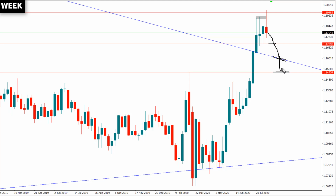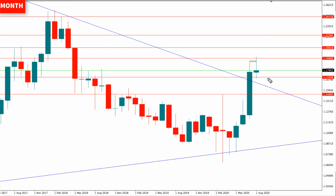And then if this should occur, then I wouldn't be surprised if the pattern formation which occurs right here can be tagged as a false breakout. So let's check that on the monthly chart frame. So here comes the monthly chart frame. You can see the month of August is actually trying to carve a variation of the doji family.